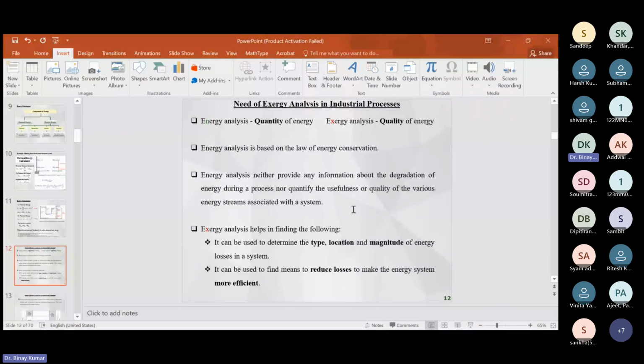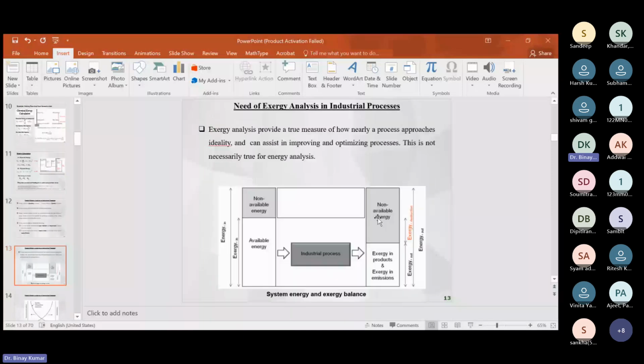Whereas exergy analysis helps in finding the following: it can be utilized to determine the type, location, and magnitude of energy losses in the system, and further it can be utilized to find measures so that we can enhance the energy efficiency of the system by reducing the losses. Exergy analysis also provides a true measure of how the system deviates from ideality. Since any irreversible system deviates from ideality, that can only be measured by exergy analysis, and it can assist in improving and optimizing the process. This is basically not true for energy analysis.